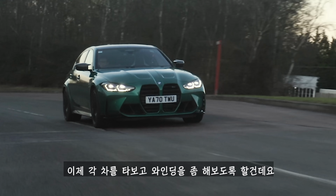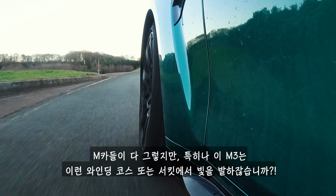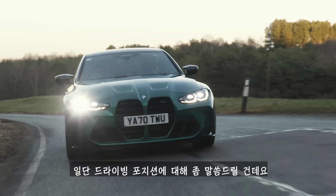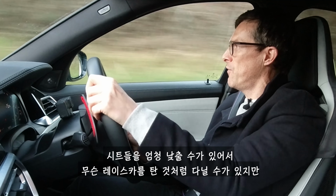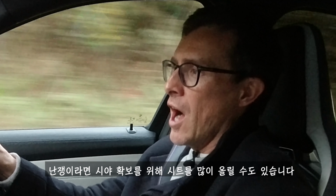Now let's see what these cars are like to drive on a twisty road, because that's where M cars are supposed to deliver, well, especially M3s, and on tracks. I'm going to start off with the driving position, because you can get this seat so low that you feel like you're in a racing car, or if you're short, you can actually jack it up so you can see over the bonnet.